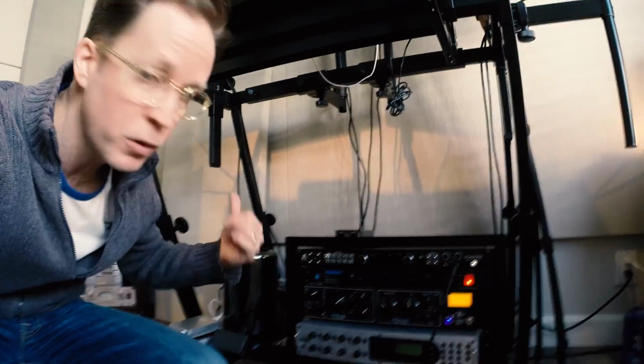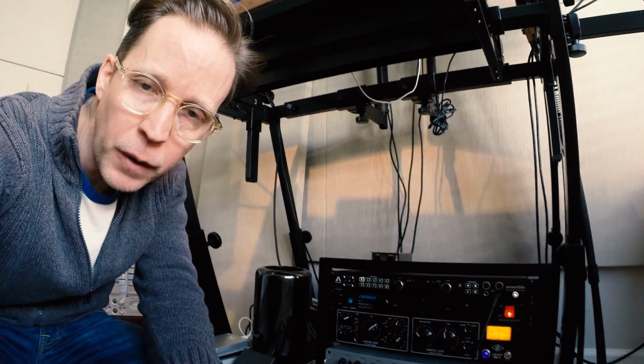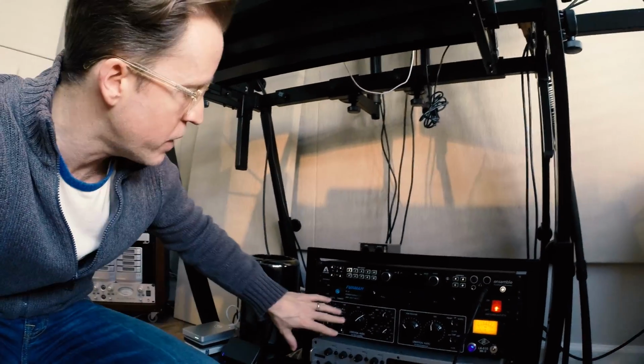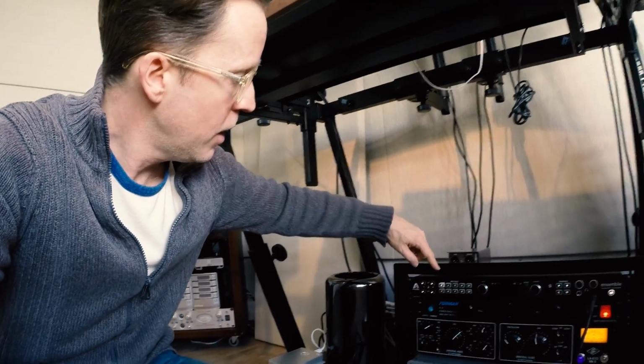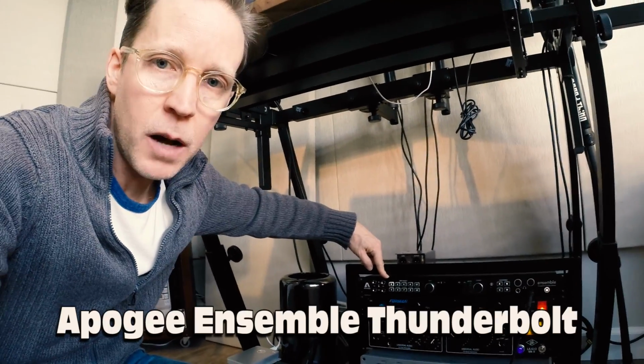This is a tube amp. So is my Avalon. They're both tube amps. Tube gives a warmer sound, a nicer sound. Why do you need a preamp for your microphone? It helps boost the power of the microphone into your system, and it gives it a nice, clean, rich sound. This one has compression built into it as well as EQ. I don't generally use any of those because I like to have a straight, clean audio path, but I have the ability to put compression on if I want. Going from the trash can right into Apogee Ensemble Thunderbolt.